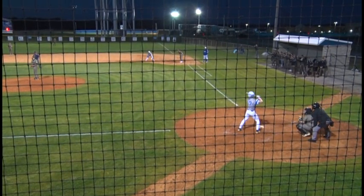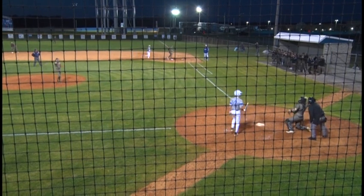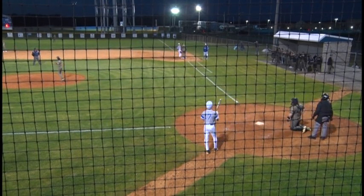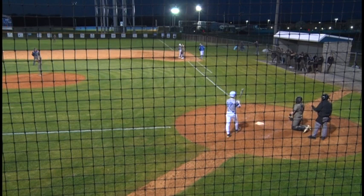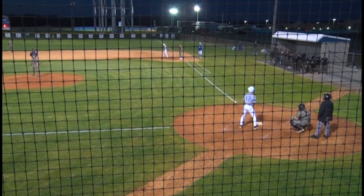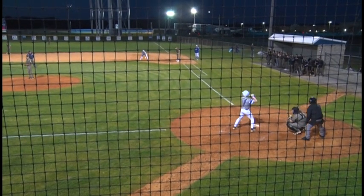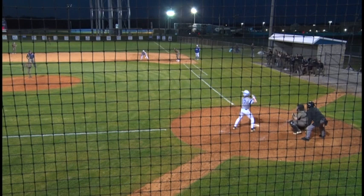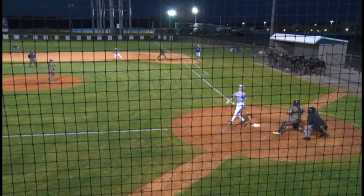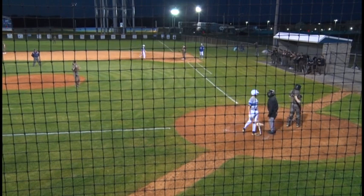Latham now pitching from the stretch. Flowers taking his lead on first. That's a little bit low. Nope, he calls it strike. 2-1 to Dean. Bottom of the seventh. Tigers need to make something happen here. He went after the low pitch that time, fouled it off straight back. Count goes 2-2.